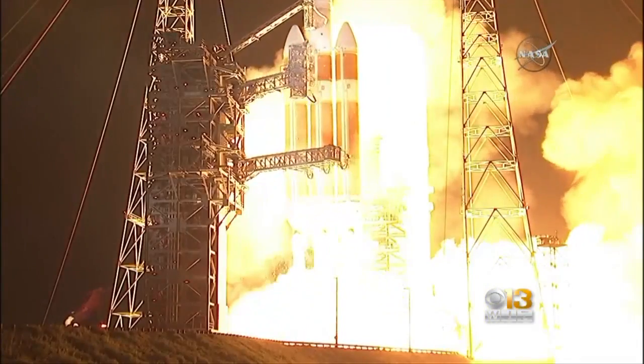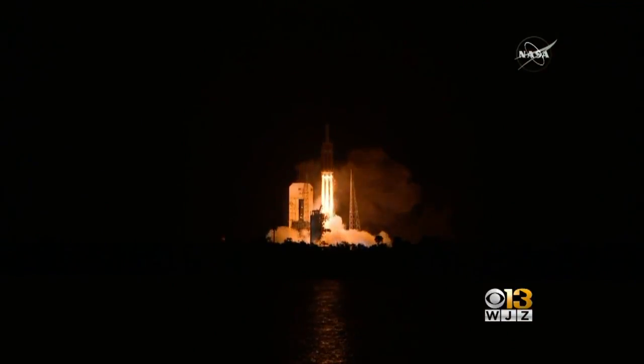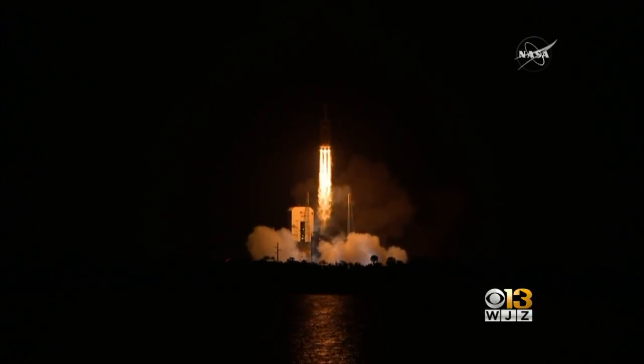Liftoff of the mighty Delta IV Heavy rocket with NASA's Parker Solar Probe. Great launch, separation sequence completed successfully.